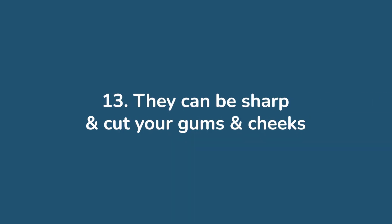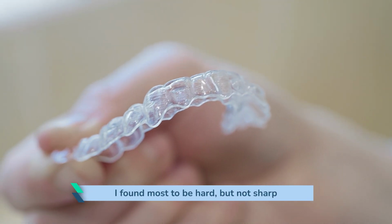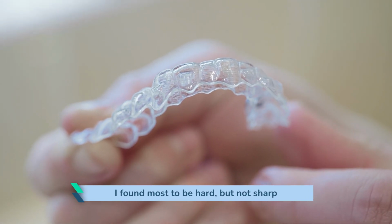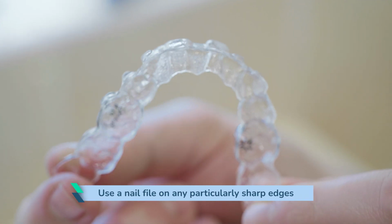Number 13. They can be sharp and cut on your gums and cheeks. I only experienced this on the first couple of aligners, as my cheeks toughened up to the foreign object in my mouth. I found most to be hard but not sharp, although there was the odd pinching sensation at times. I was advised to use a nail file on any particularly sharp edges.